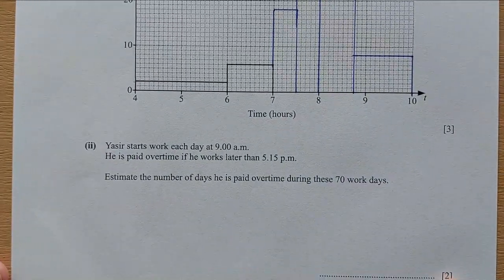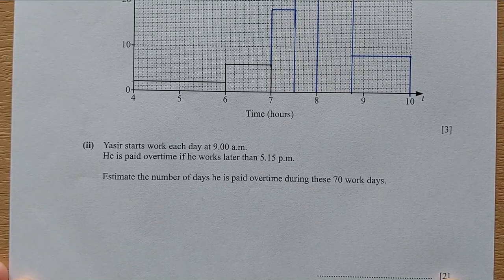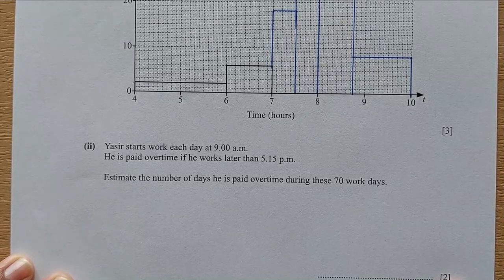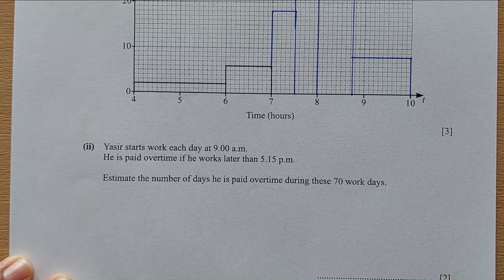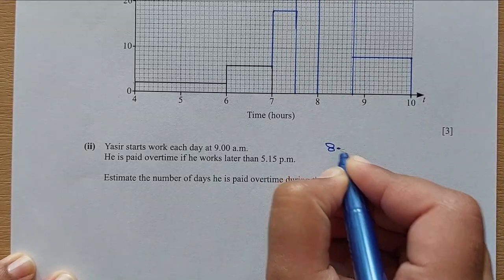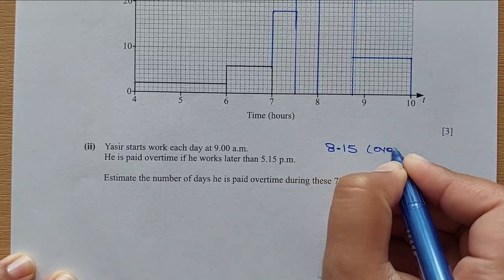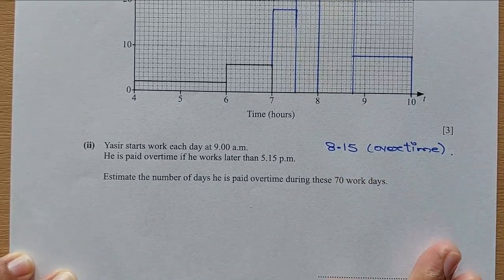Now for the second part, Yasir starts work each day at 9 a.m. He is paid overtime if he works later than 5:15 p.m. Estimate the number of days he is paid overtime during these 70 work days. So 9 a.m. to 5:15 p.m. 9 to 5 is 8 hours, so after 8 hours and 15 minutes is overtime. He will get paid for overtime after 8 hours and 15 minutes.